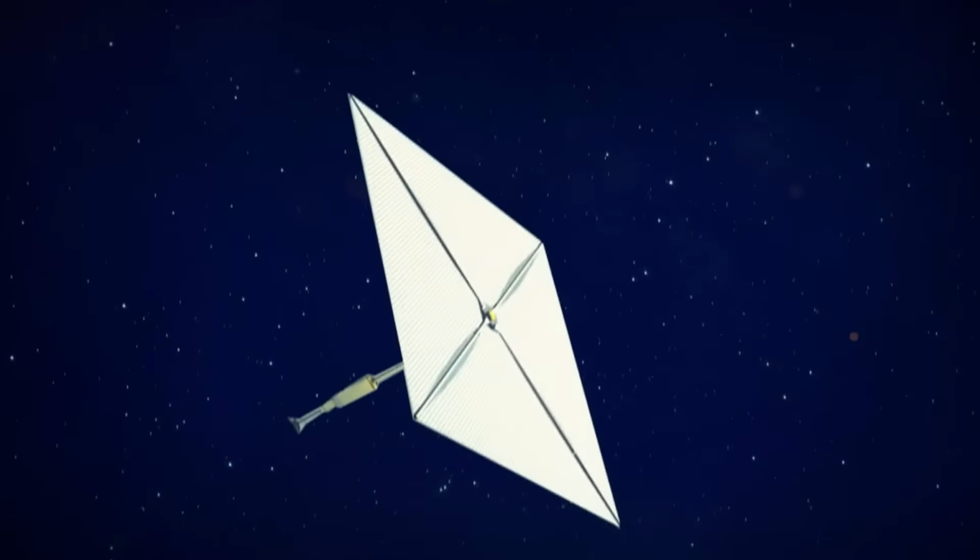When the sail is deployed, we'll focus a powerful laser beam onto it. This will accelerate the probes to about 20% of the speed of light. This will be an absolute speed record by our standards, but it'll still take about 21 years for these probes to reach their destination. And we'll have to wait for about 4 more years just to get the first signal from them.